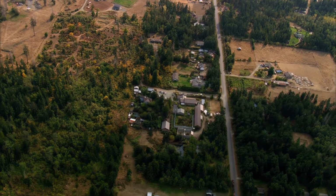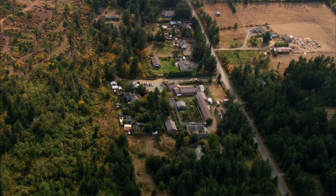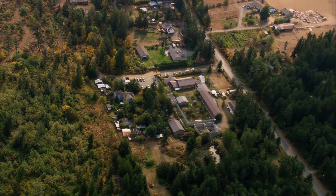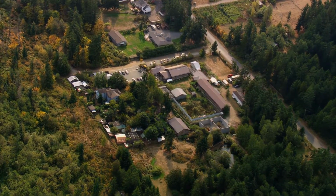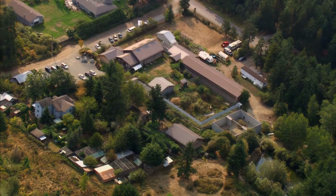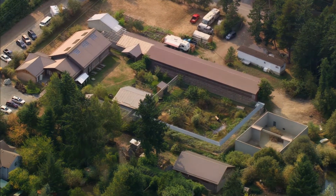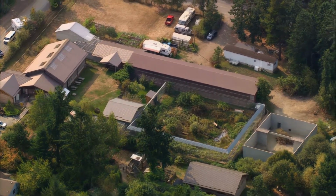Not far away, in Arrington, a crucial operation is underway. The North Island Wildlife Recovery Center is dedicated to the rehabilitation of the island's wildlife. A bold mandate in a region where human development continues to expand into the traditional habitats of the island's bird and black bear population.